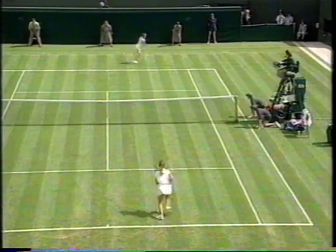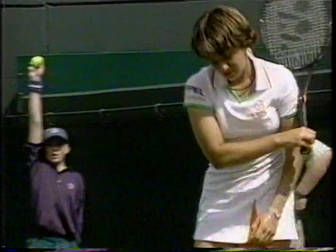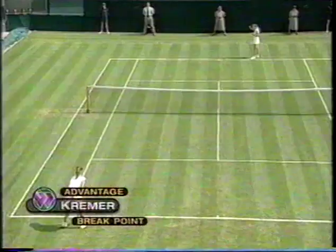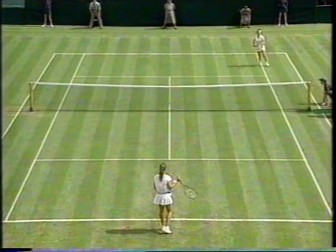It's good. Advantage, Miss Kremer. But in many ways, a match like this, if Hingis wins it, a perfect start. Little test, little competitiveness. And now break point for Ann Kremer. Miss hit. And I'll tell you something, that ball was a wobbler. Deuce. That could have been trouble on the short overhead, but Hingis put it away quickly.